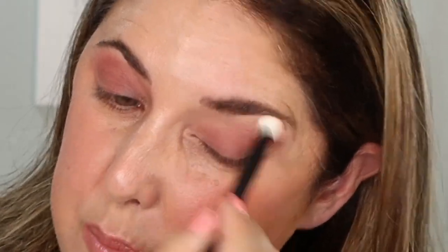I'm already frightening myself. And you know, it's funny because I've been working so much lately with neutral palettes because there's been so many that have come out that it's kind of reinforced itself with my addiction to neutral.